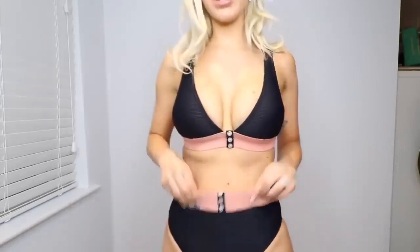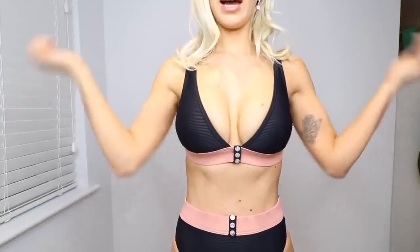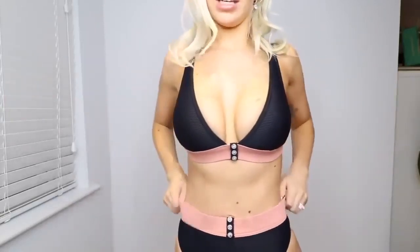Not bad for £32. Also, no clasp on this bikini, so there's none at the front and there's none at the back, which can be quite annoying if you're like me and you like to lay down and unclasp so you can turn your back. So that's a little bit frustrating. But yes, I love the pink with the black. I think that's really nice, especially with the button details. It is a little bit frustrating that it has to go over your head to put it on, but I still think it's really nice.